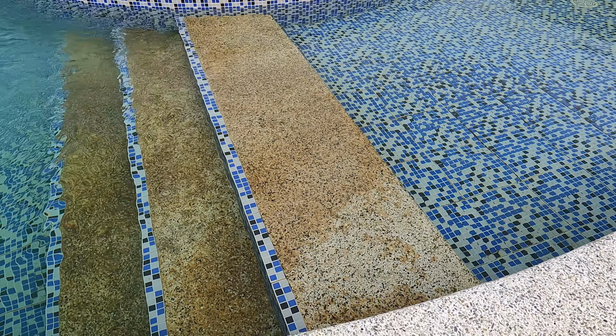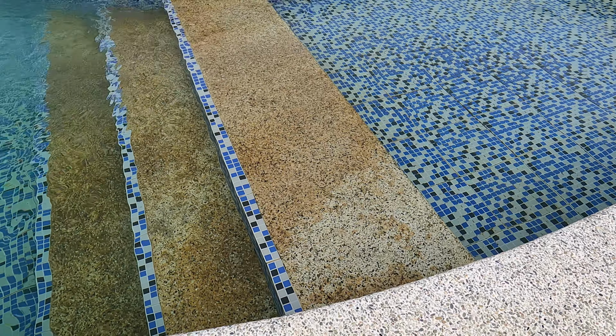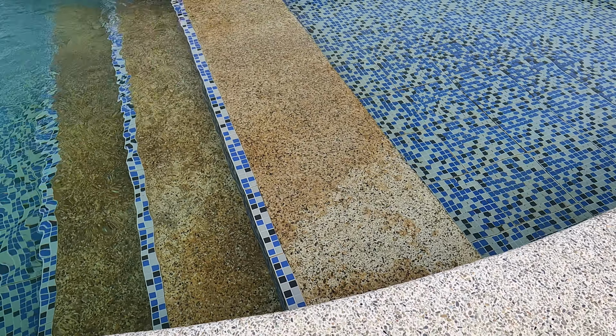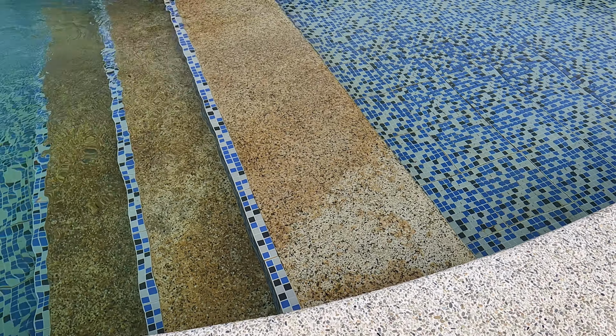One other thing that will have to be dealt with, although it may not be immediately required, is that dirty water has again discoloured the steps and the bench. And so at some point, this will need another good cleaning.